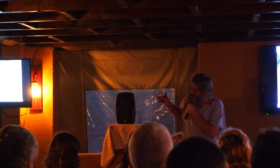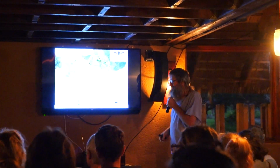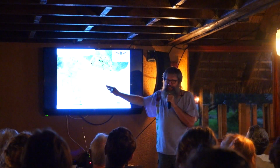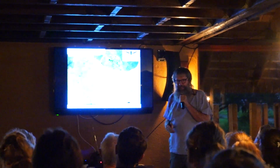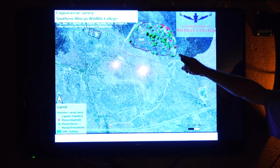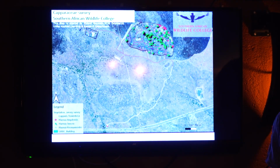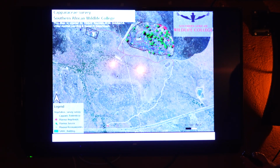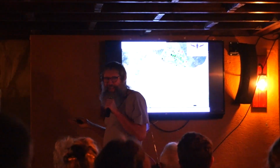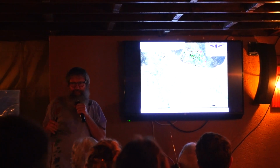Well, something's got something to do with me being there. Okay, let's go this side. So you can see the whole of that area. Nobody spotted any other Capparaceae. And yet, in the campus grounds, you've got that. Now, you couldn't be any more clear what's going on. Okay? It's because of the large herbivores, not the mega herbivores, because they're not mega herbivores, they're just big herbivores.